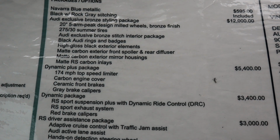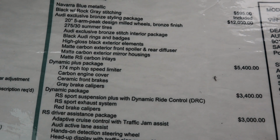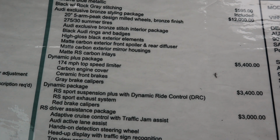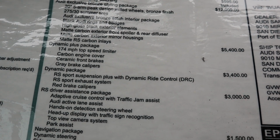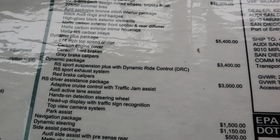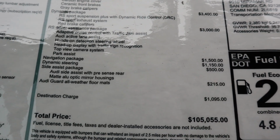Now this is where things get fun. So you guys can see the blue paint, 600 bucks, relative bargain. The Audi exclusive bronze package, $12,000. So yeah, you better like those bronze wheels and the blacked out badges and everything, because it's going to cost you a bit. And then the Dynamic Plus package, which gives you the ceramic front brakes that we talked about a little bit earlier. And you guys can see the Dynamic package, which adjusts up with the suspension, gives you red brake calipers. And then everything else that this has.